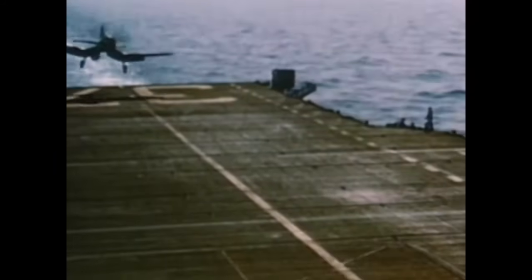It was only the Hellcat's ability to take the fight to the Zero that allowed the Pacific theatre to be secured by the Allies. The Hellcat's battle ratio of 19-1 saw that of 6,477 Japanese planes downed over the Pacific, well over 5,000 are credited to Hellcats.